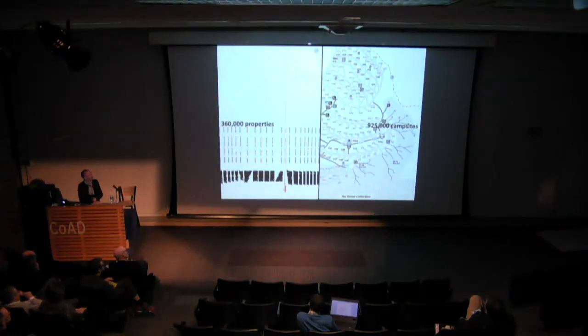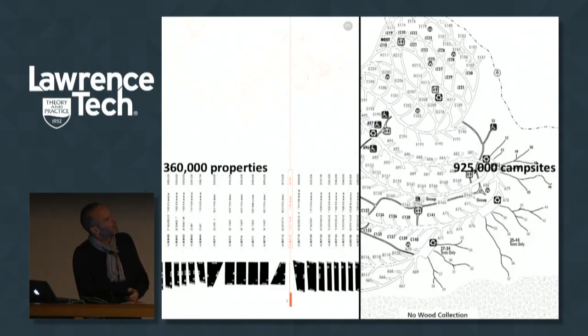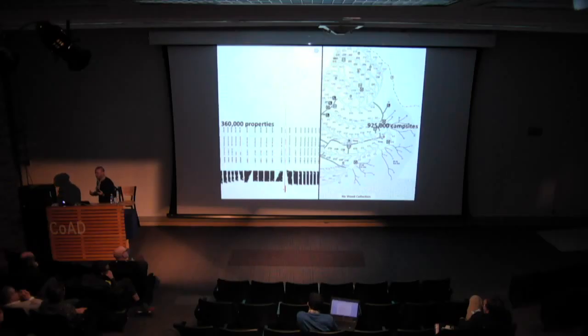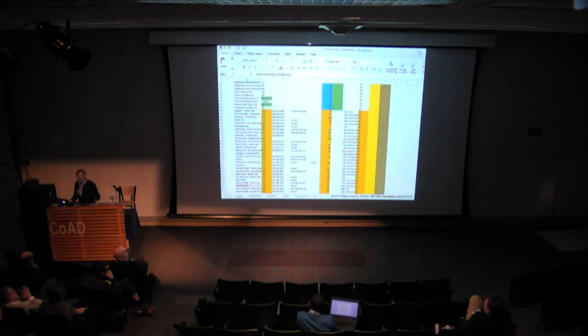And it's certainly not, I think, the quirkiness or the obsessiveness of this project, that of the 360,000 properties, it's certainly found its way into the camping research. It's not a stretch to even see how graphically these representations are analogous. So you're thinking about individual properties here, you're thinking about individual campsites, that I've started to realize that these projects are far more connected than I thought they actually were.